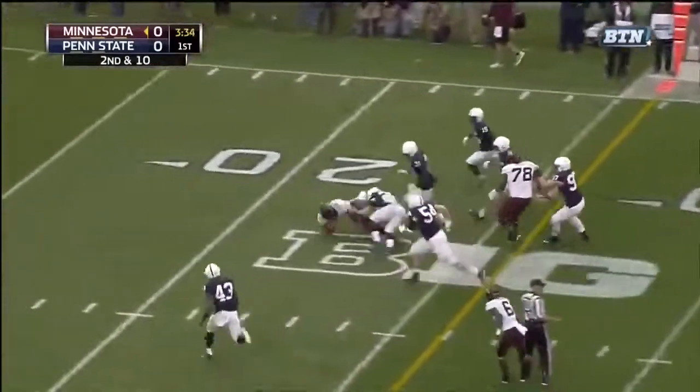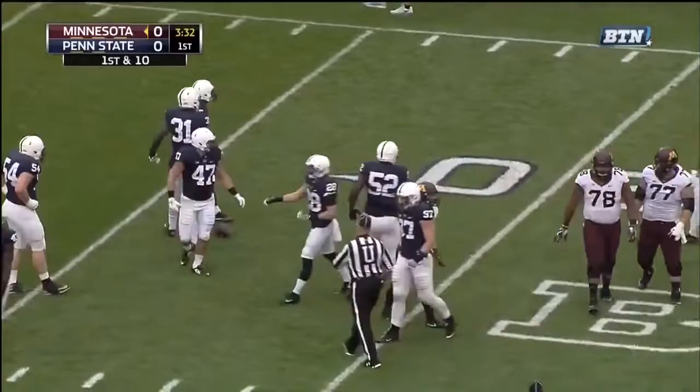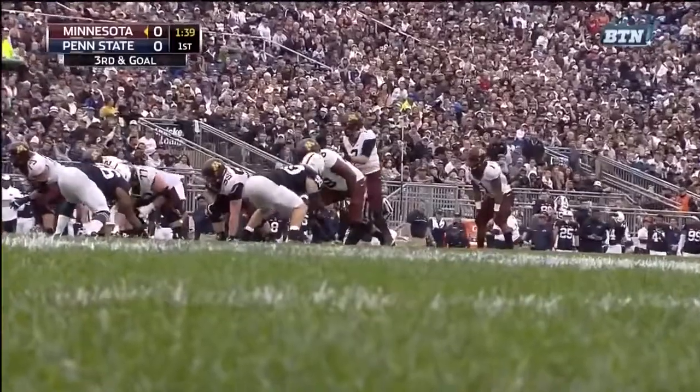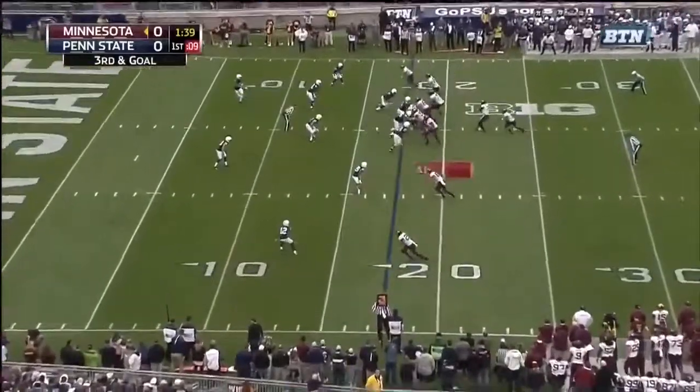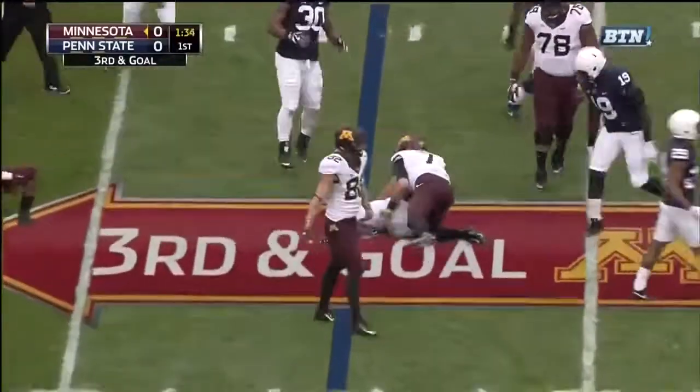And there's the other man, Shannon Brooks. Down near the 20 for a Minnesota first down. If it's not Smith, it's Brooks. It's a great 1-2 combo out of the backfield. Don't want to take a sack or force anything. Third and goal from back deep, and Leidner wants to take off. He trips.